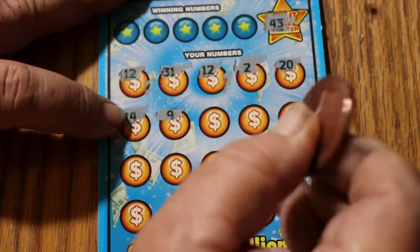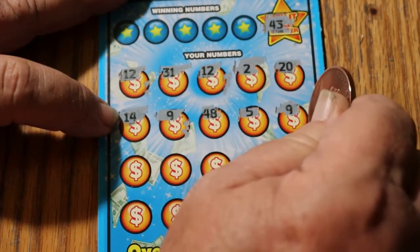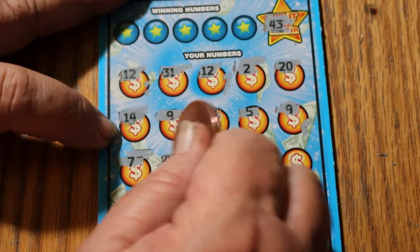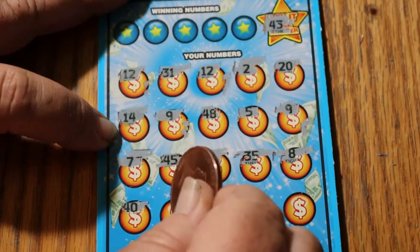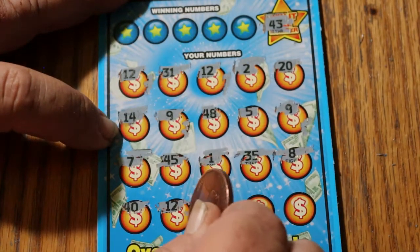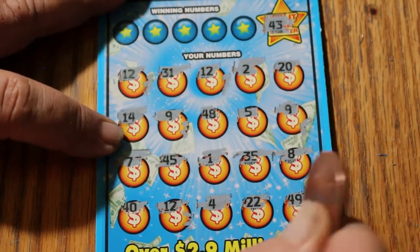14, 9, 48, 5, 9, and we got two 9s. 7, 45, number 1, 35, 8, 40, 12, and we got two 12s, one up here, the very beginning. They're going to make me work for my minimum $10 this time, aren't they? 4, 22, and 49. Okay, well, let's see how this plays out.